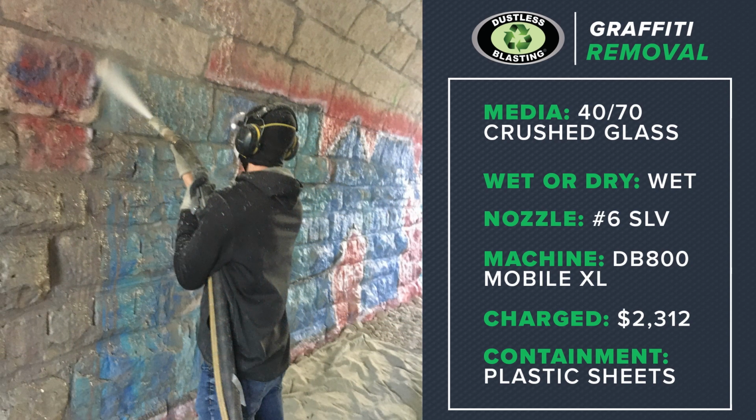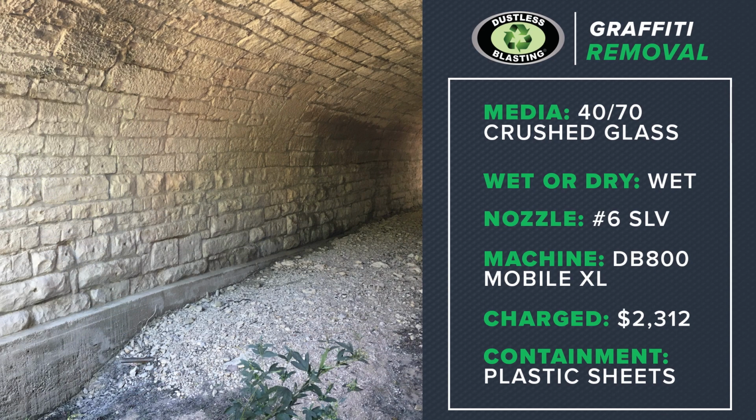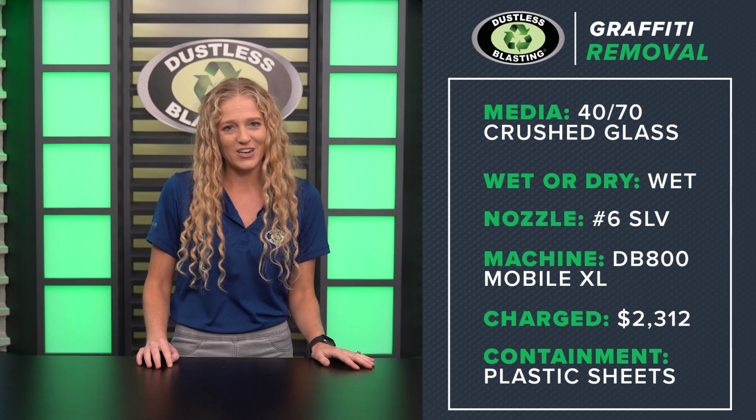However, because dustless blasting can be easily contained without creating a plume of dust, it was the perfect choice for environmentally sensitive areas such as this one. This contractor also used the DB800 Mobile XL to wet blast all the graffiti off this 580 square foot bridge in 4 hours. He used 40/70 crushed glass as his abrasive with the number 6 SLV nozzle.